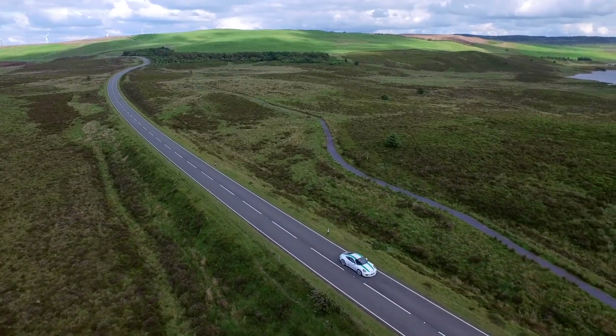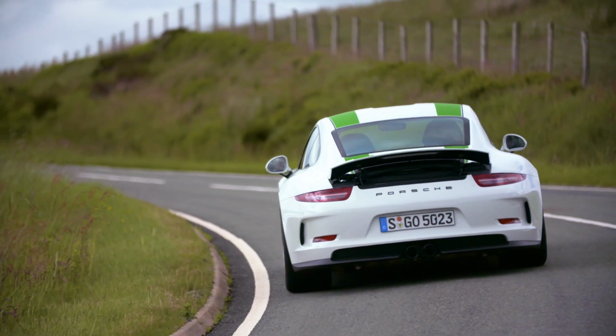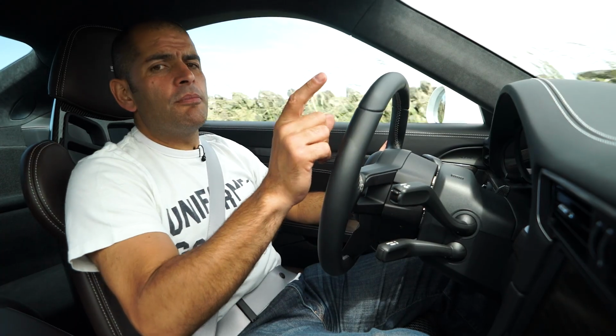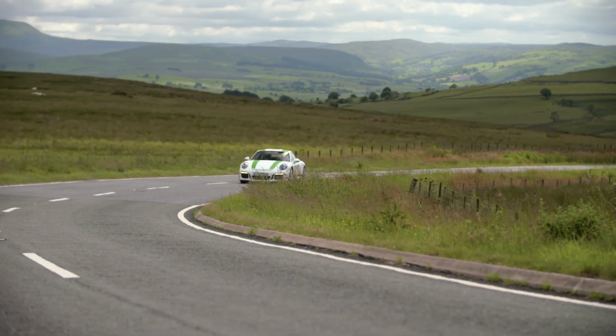It's a car that even at low speed is enjoyable to drive. That's the key to it. You don't have to be up it the whole time. But when you are, my lord, I don't know how much power you lose in the PDK transmission, but this thing in the gears feels quicker than an RS. It must be 30-40 horsepower more.